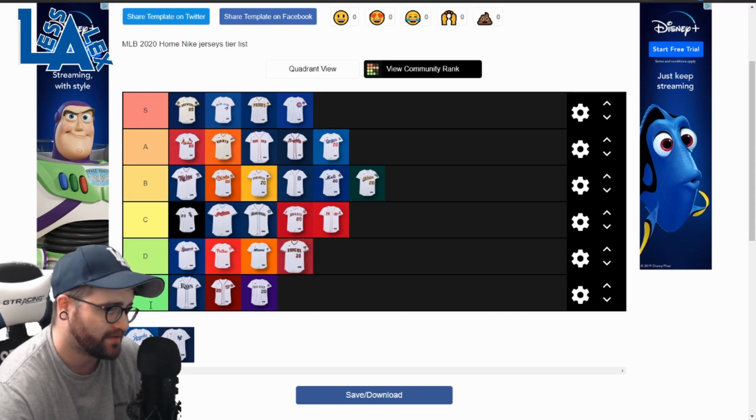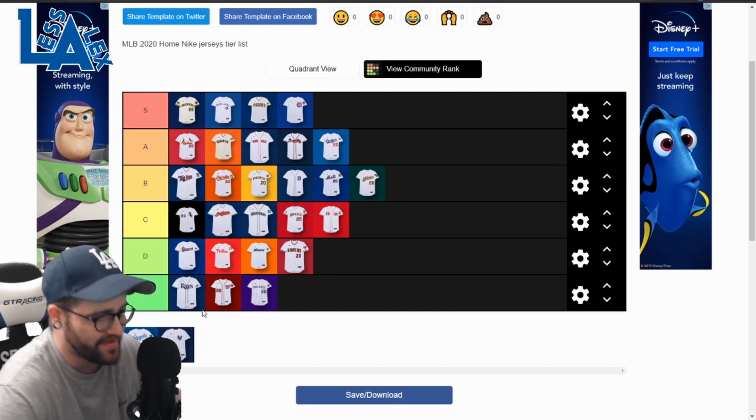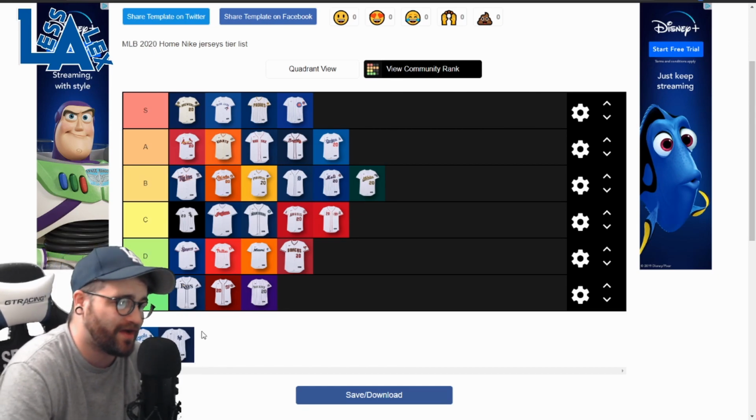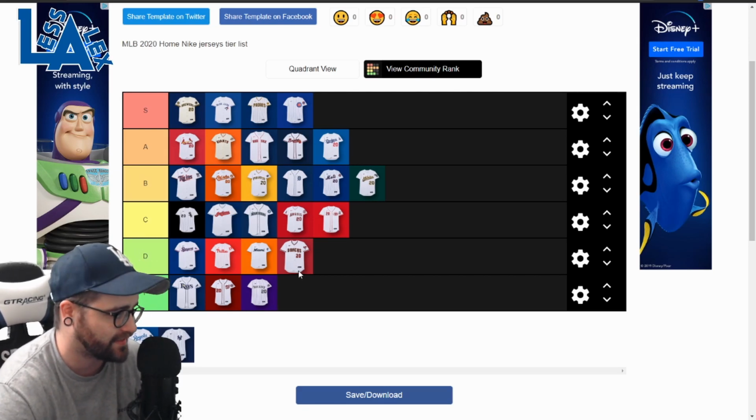They're not quite as bad as the Rays. It's not even that the Rays and the Rockies and the Nationals are bad. It's just they're not very imaginative. So for that reason, I got to put the D-backs in the D tier.